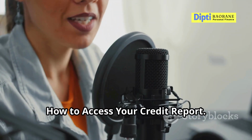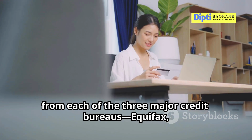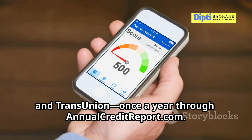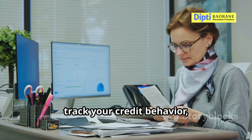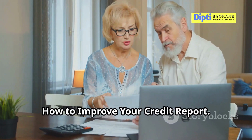How to access your credit report. You are entitled to a free credit report from each of the three major credit bureaus: Equifax, Experian, and TransUnion, once a year through annualcreditreport.com. Reviewing your credit report regularly helps you monitor for errors, track your credit behavior, and spot signs of identity theft early.